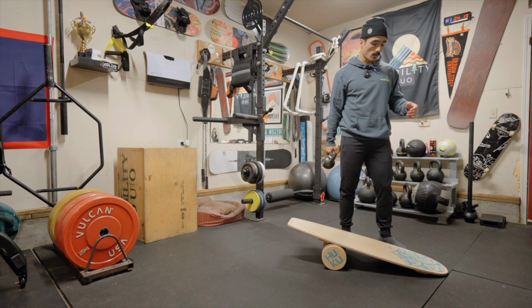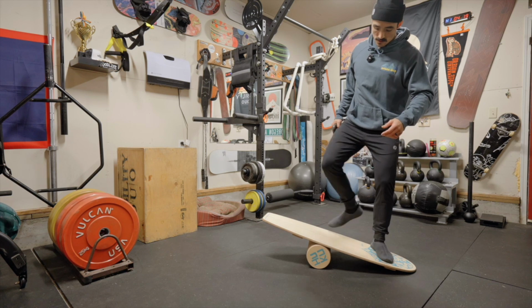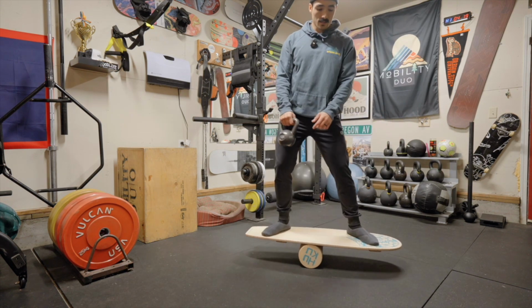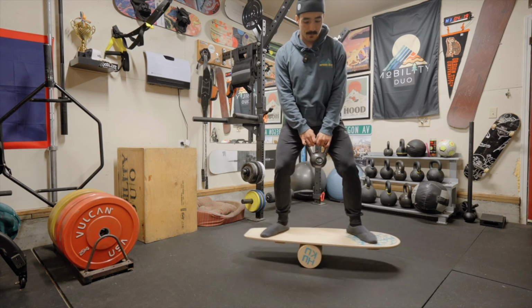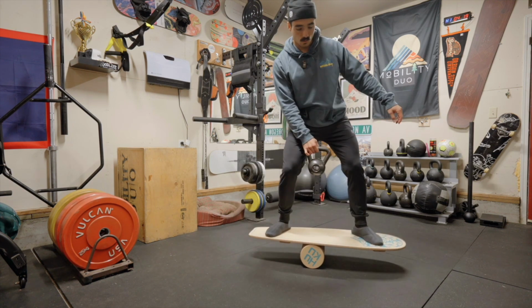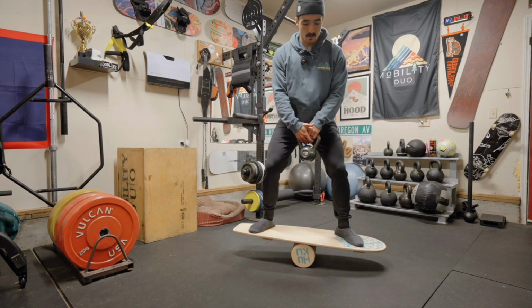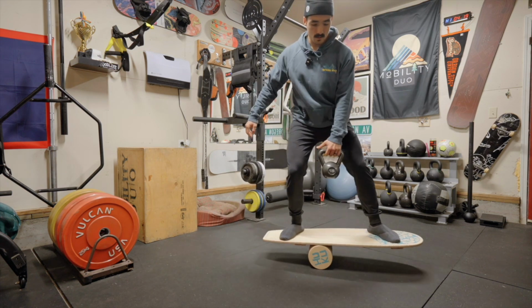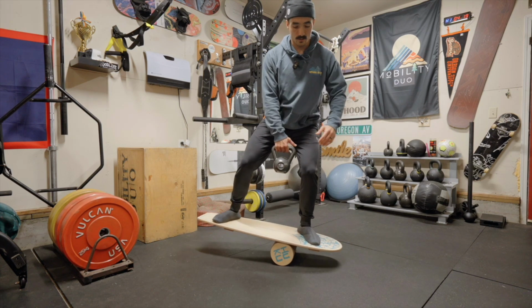I'm adding in a weight, you don't have to do that, but essentially you're gonna get on your board, make sure that's even. You're gonna find that center and you're almost doing a side lunge, finding that extreme point, try not to tap, and then finding that extreme point, holding it as long as you want. I'm gonna switch hands with that kettlebell. You don't have to use a kettlebell. Good. It's harder with weight, but it also makes it more challenging.